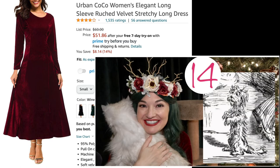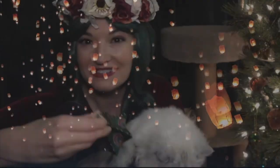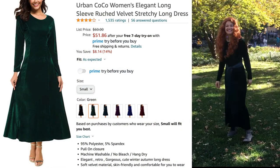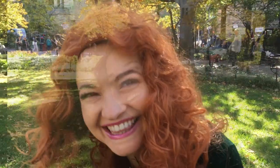The first one you can see is with Sasha. We did a Christmas series that I can link up in the cards. And it reminds me of the floating lanterns called globos that they have in Argentina on Christmas Eve. And I spent a lot of time holding her, as you can see in this dress, and it did very well with her fur. I also bought it for a Merida costume, but I've worn it actually for other performances too. It's a very comfortable dress that looks nice too.